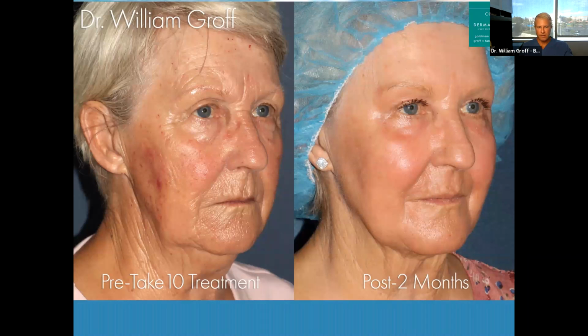Here's a patient I recently treated within the last few months. Lots of sun damage, lots of lines and wrinkles, textural changes. So I did the Take 10 resurfacing on the face, Thermi Sculpt on the neck, and you can see a huge difference in this fullness and the lines on the side of the neck and on her jawline. Look how she's starting to establish a jawline now, whereas before, again, the face was kind of blended with the neck.